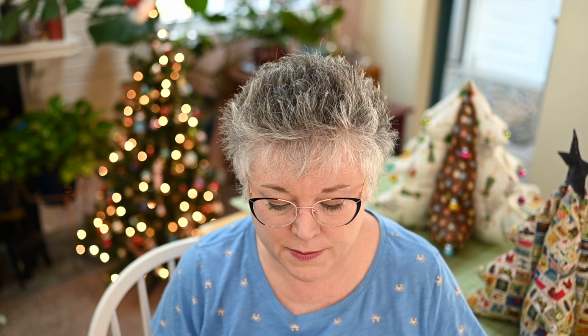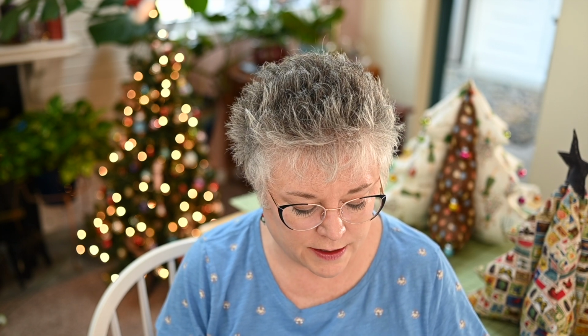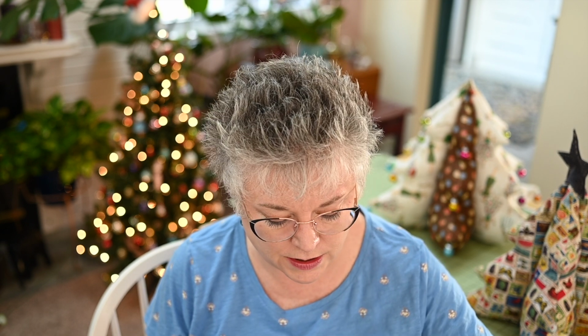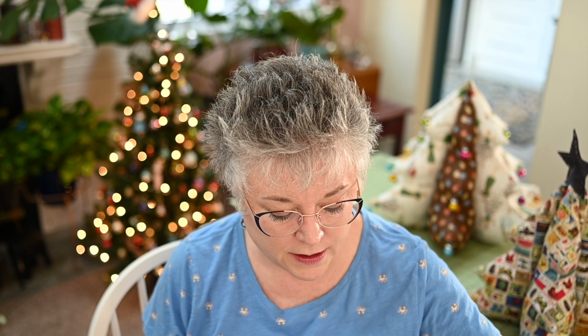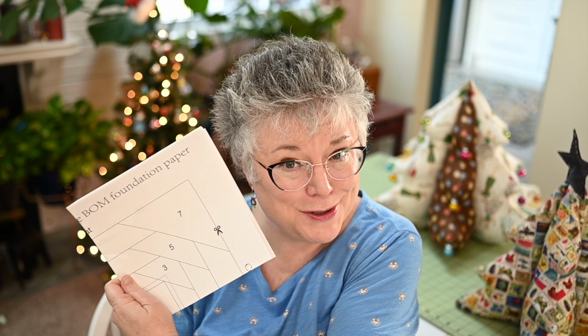I'm reading some of the things inside of the brochure. And this month, Vickie, she should already have her video up on making the pineapple block. And I believe that is a foundation. It is. Okay, so she's doing that with foundation paper piecing, and you get those too.